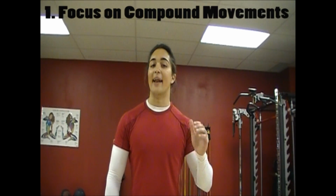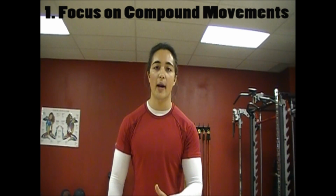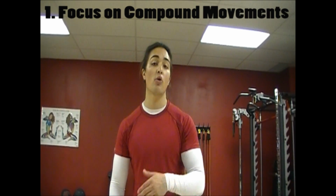1. We already know this, but focus on the big movements. It doesn't really matter if you split up your training into full body days, upper-lower splits, or push-pull-legs splits. Whatever split you do, they'll all work, but the vast majority of your exercise has to be compound movements, trying to emphasize 6 to 8 reps. This means squats, deadlifts, pull-ups, bench press, all that fun stuff.